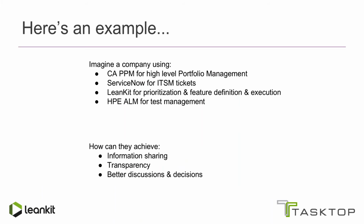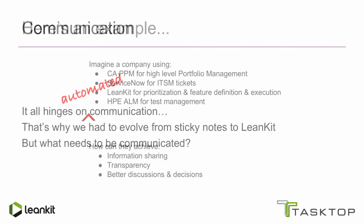So taking this away from analogy into a more real-world example, let's take a look at a company doing just the same thing. This company has four tools in their ecosystem. They've got CA PPM for high-level portfolio management, ServiceNow for their ITSM help tickets, Leankit for prioritization, feature definition, and execution, and HP ALM for test management. Each of these tools has its own specialty, but how does this organization keep all their teams aligned and provide the appropriate level of information sharing, transparency, and help facilitate better decisions?